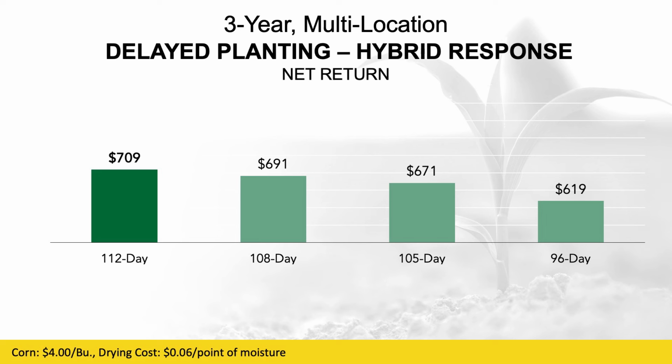So I recalculated the return on investment using $4 corn as our selling price, which is a conservative estimate for fall corn. And then I also used 6 cents a point for a drying charge. That might be higher than what it costs you to dry, and maybe it's higher than what an elevator's charging, but I wanted to, again, be on the conservative side.